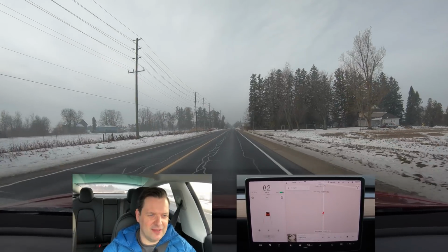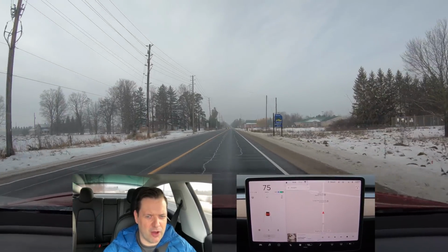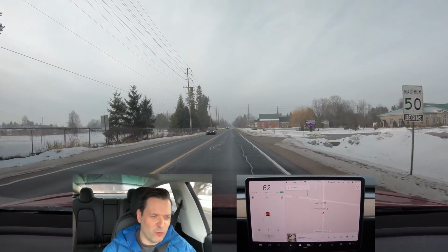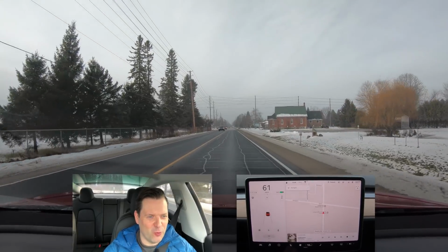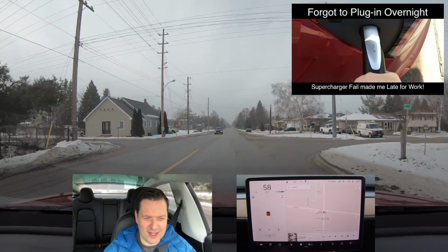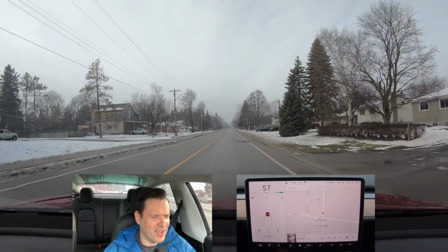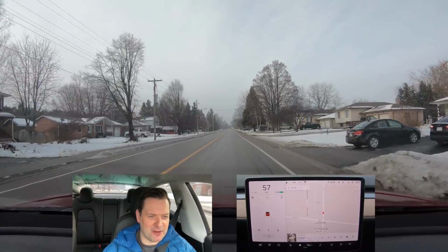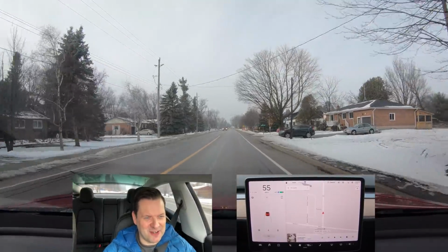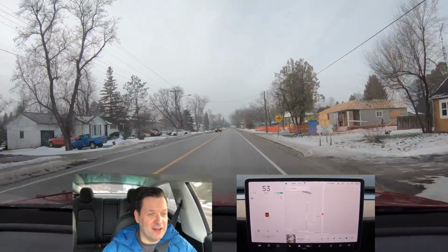All right, so next up on my journey is the charging experience with the Model 3. For the most part, I've had a very good experience there. There was one time, and it's documented on video, where I had forgotten to plug in my car overnight, and I was like, oh boy, I'm going to be late for work. So I took the Model 3 to a nearby supercharger. I didn't think it was going to be a big deal, but it just so happened on that particular day that the supercharging station was having problems. So to make a long story short, I was late for work.